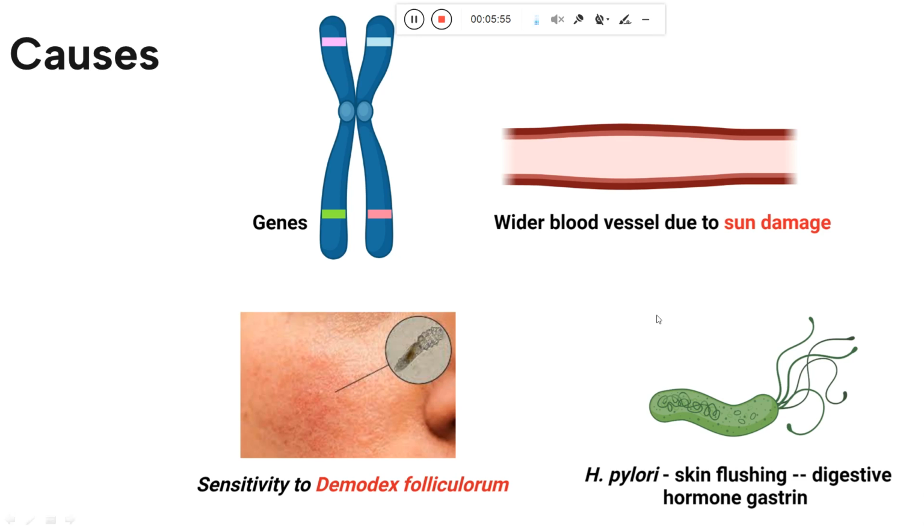Apart from that, they've also seen that one more cause is a mite, Demodex folliculorum. This is a mite which is usually seen on the skin surface. But in people who are suffering from rosacea, their skin becomes extremely sensitive to this particular mite. The sensitivity of the skin to this mite leads to redness and other complications, because once we become sensitive, our immune system becomes active, which can lead to a lot of immune response, because of which it can lead to inflammatory conditions.